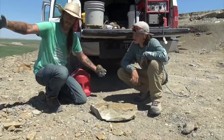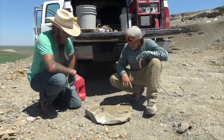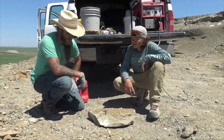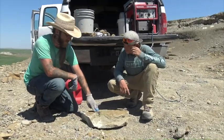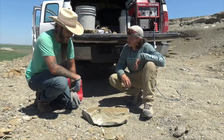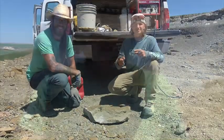But then you get a big femur that's 3.5 feet long. That could take a whole week. So it could take a little bit of time, but it's very fun and very worth it. Because of the bone preservation in this rock, the preparation is a lot easier. That's so nice. Good job, Isaac. I'm stoked for you, man. Thank you. Awesome. All right, back to you guys.